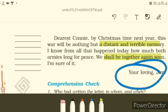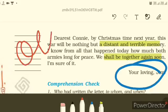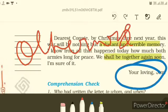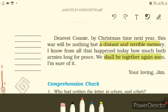So Jim has shared one beautiful account of what had happened to him and his troops in the otherwise so-called war zone, wherein they were not supposed to have any sort of bash or a party, but then they converted that war zone into a friendly zone, and then they had a football match, they had a party, and then they exchanged pleasantries as well, isn't it?